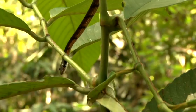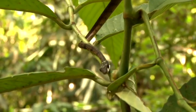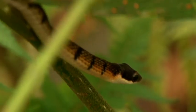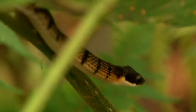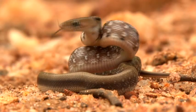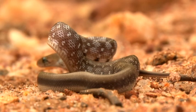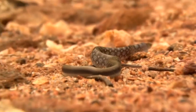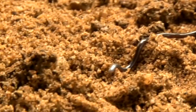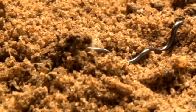find its next meal. Within the different zones, snakes can be seen moving across tree branches, examining their surroundings on the ground, and even burrowing underground.